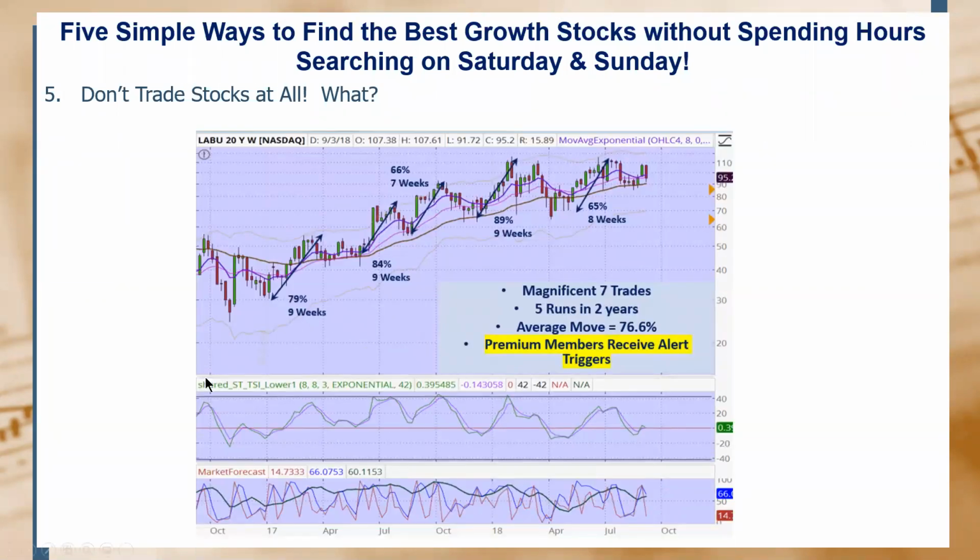Here's one that we follow all the time for our premium members. It's called LABU, and it's part of our Magnificent 7 ETF stable that we follow for our premium members. As you can see, over this 2-year period, there were 5 different runs of 76% or more. And I'm not saying you're going to capture all that 76%. That would be foolish for me to say. However, if we capture just the midsection of that, that's going to be over 35%. Think about how that would compound out.